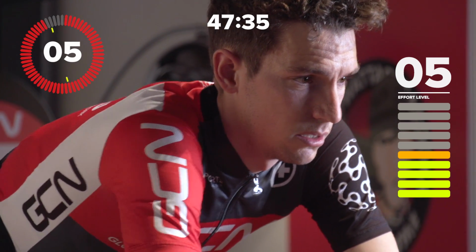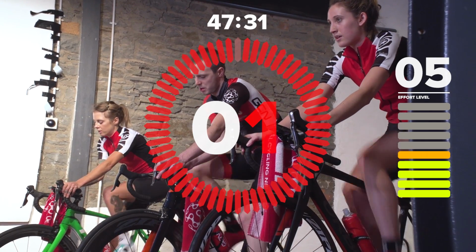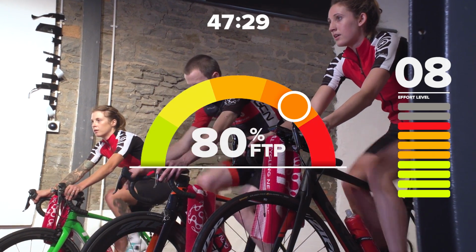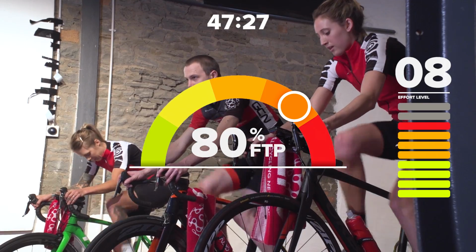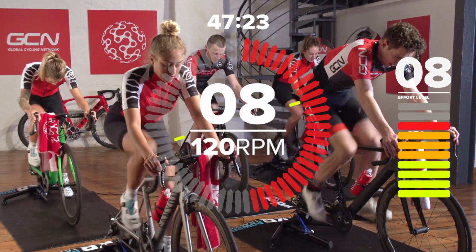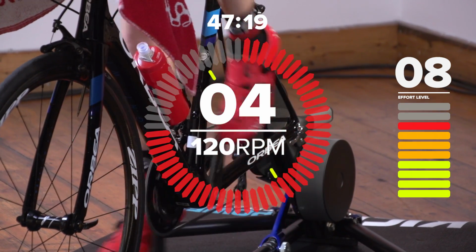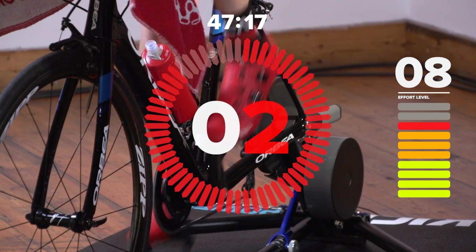So we're coming up to another spin. Here we go. This is the last of your spins. Really bash those legs round. Again, it's all about preparing you for the rather gruesome sprints that lie in store.